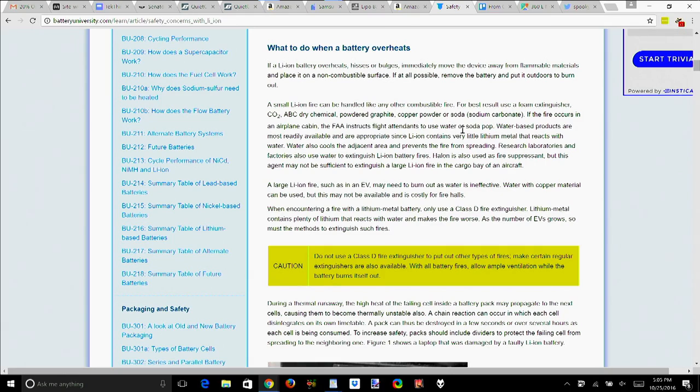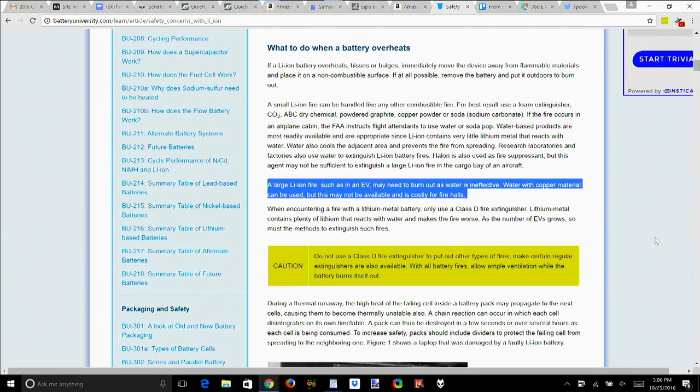Water-based products are most readily available and are appropriate since lithium-ion contains very little lithium metal that reacts with water. Water also cools the adjacent area and prevents the fire from spreading. Research laboratories and factories also use water to extinguish lithium-ion battery fires. And then it talks about halon, which is probably not something you're using in your house. A large lithium-ion fire, such as in an electric vehicle, may need to burn out as water is ineffective. So if you have a giant pile of lithium-ion batteries, spitting on it is probably not going to solve your problem.